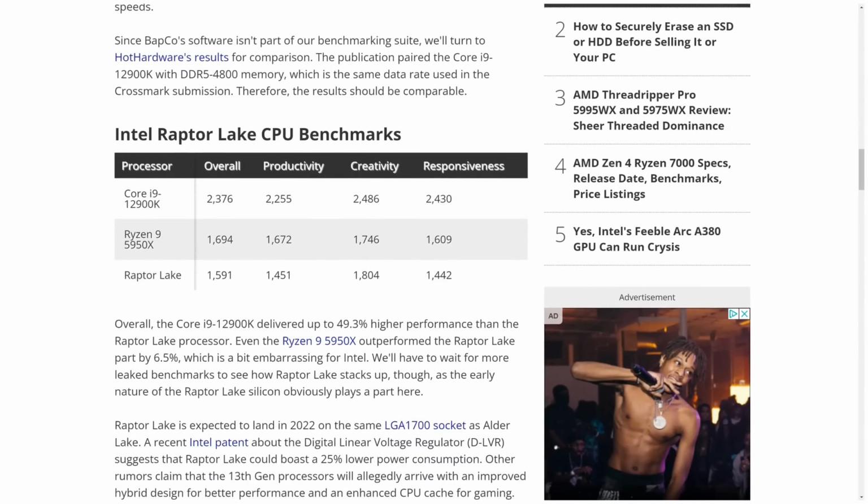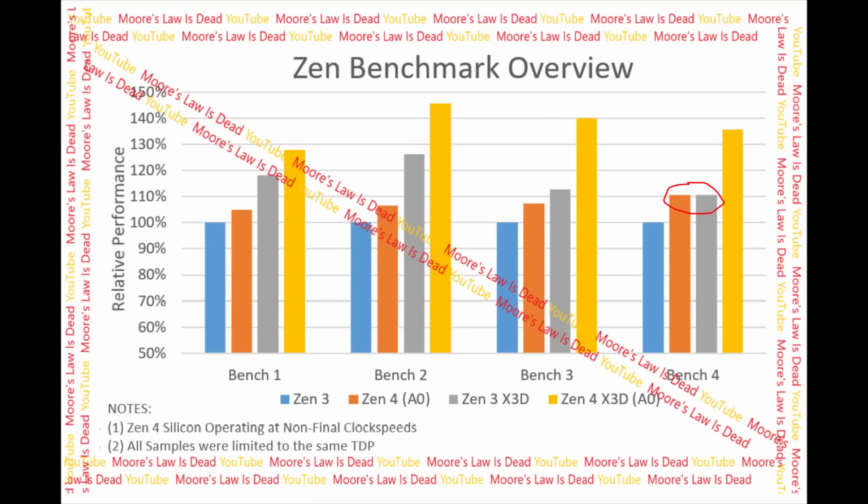It's A0 silicon. And second, if you're going to obsess over how close Zen 4 is to Zen 3 and Zen 3 X3D in these benchmarks, again, of A0 silicon, then I would suggest you're not allowed to ignore that one of my benchmarks shows Zen 4 X3D A0 silicon beating Zen 3 by almost 50%.